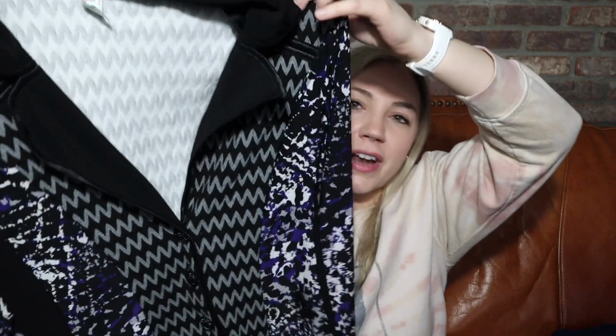Joseph Ribkoff, this is a size 10, really nice size there. This is pretty fun. Like, I'm not really into his designs very much, and I would not personally really want to wear this, but I do really like the colors. I like the mixed patterns. The buttons are quite glamorous, very shiny, and it's a pretty substantial piece from Joseph Ribkoff.